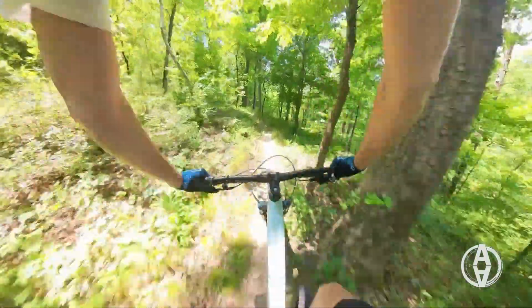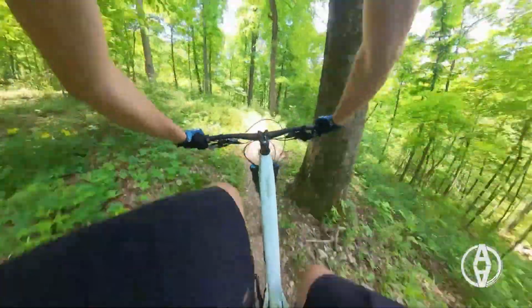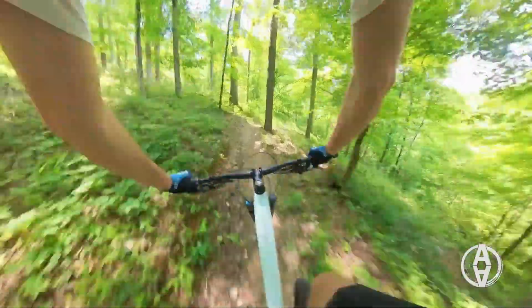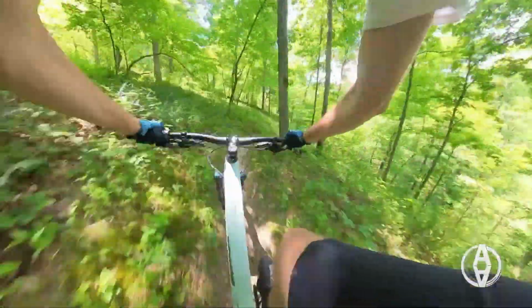or you can head over to their downhill runs, which is where we're at right now. These two trails have incredibly fun, fast, flowy downhill sections, which are accessible with a return trail. Very easy to climb back up and do a few loops if that's all you've got time for.